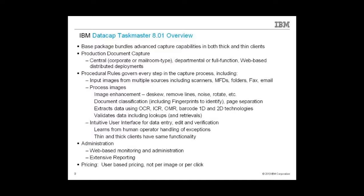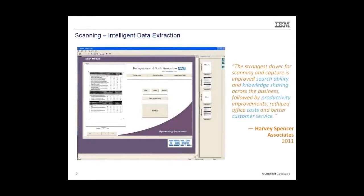And the way it works is very intelligent, so it's very simple and easy to set up. So intelligent data extraction is one of the keys in terms of the solution. And the strongest drivers for scanning and capture is to improve searchability and knowledge sharing across the business, followed by productivity improvement, and reduce office cost and better customer service, which is obviously key.